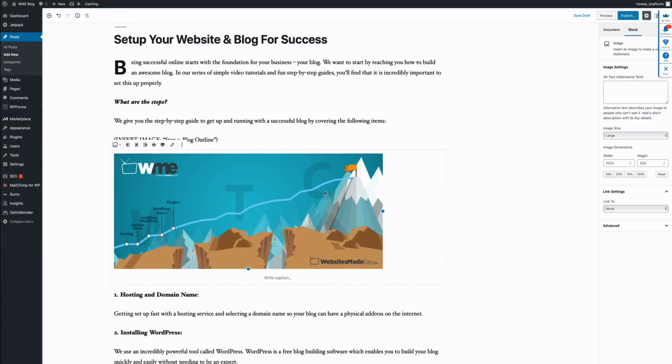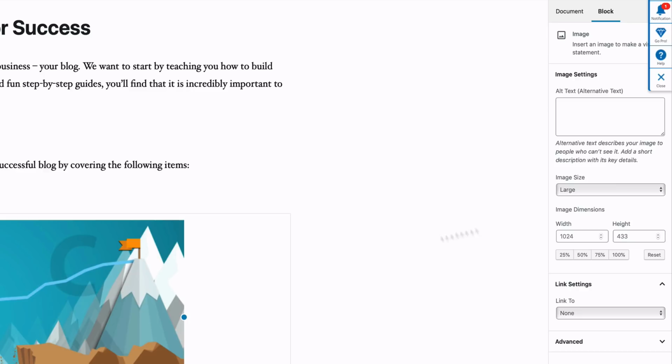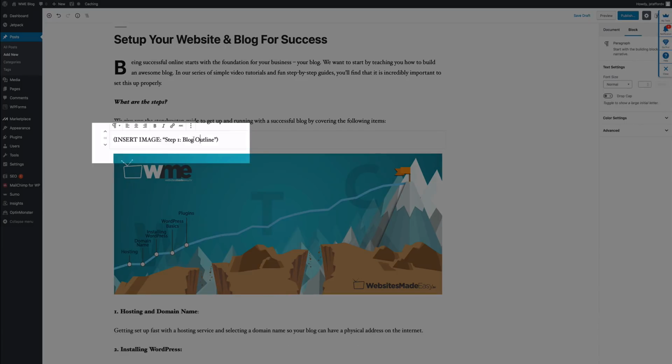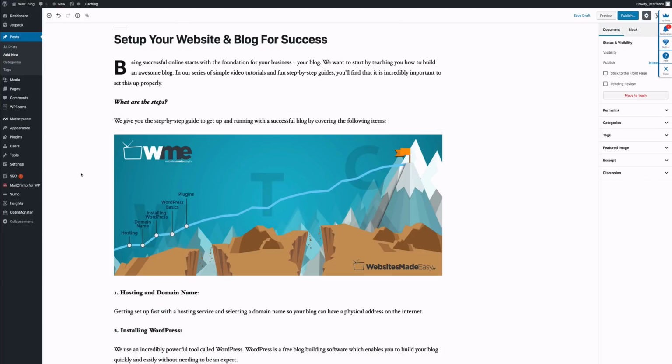Okay, cool. This is kind of a cool image. It's basically our path to success with your website traffic customers. And you can change the image size over here. I'm going to do full size. That looks a lot better. And then I'm going to remove this block right here. Looks good. Update. I'll just publish this to save my changes.